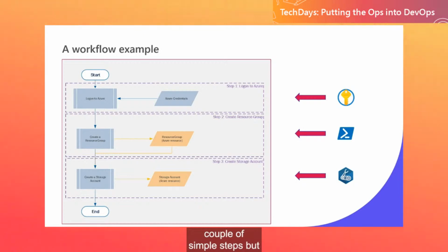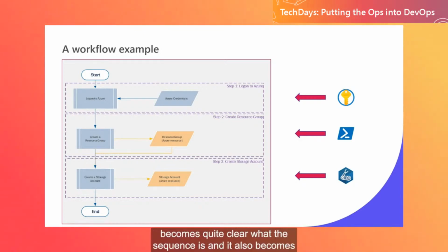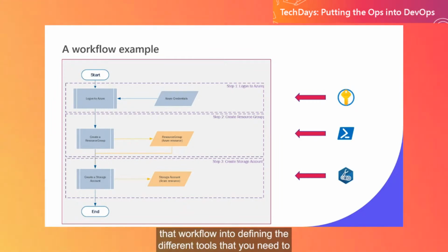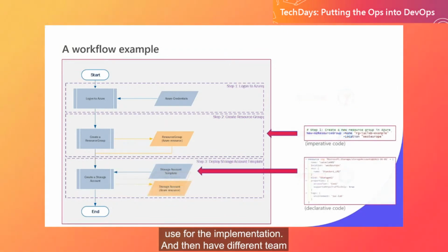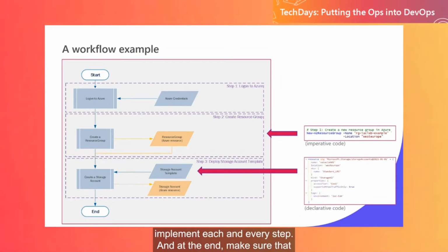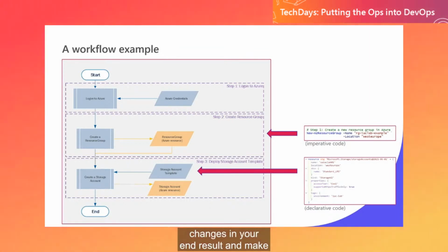So it's just a couple of simple steps, but by defining that in a workflow, it becomes clear what the sequence is, and it also becomes clear what input is required and what output will be delivered by each and every process step. And then you can easily translate that workflow into defining the different tools that you need to use for the implementation. And then have different team members use maybe even different methods or different tools to implement each and every step. And at the end, make sure that you merge all those code changes in your end result, and make sure that you test that everything works accordingly.